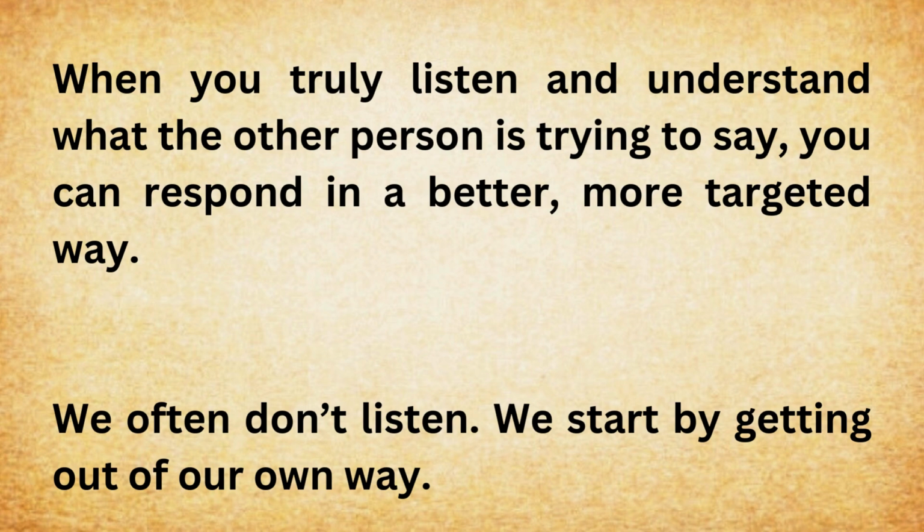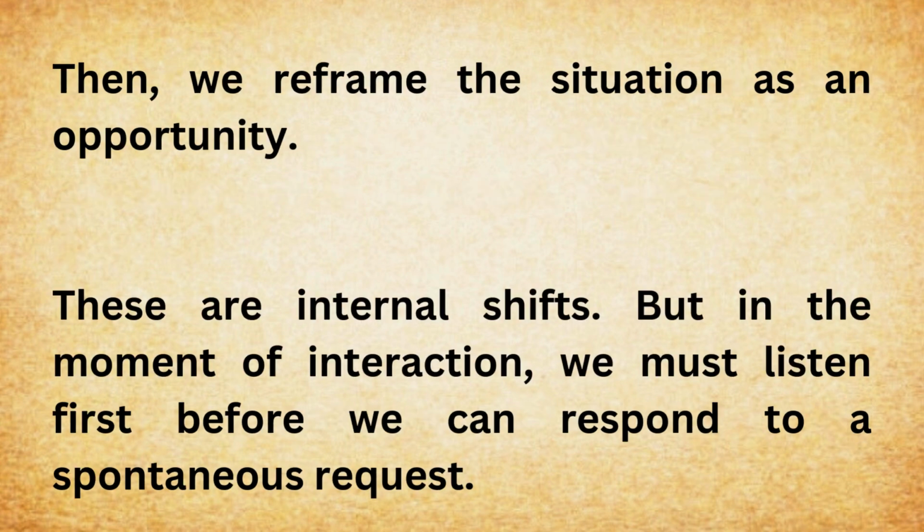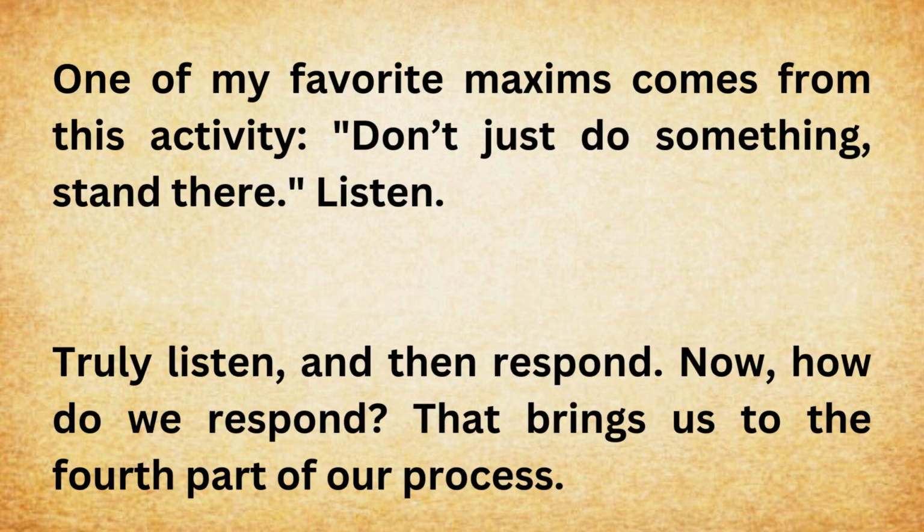When you truly listen and understand what the other person is trying to say, you can respond in a better, more targeted way. We often don't listen. We start by getting out of our own way. Then we reframe the situation as an opportunity. These are internal shifts, but in the moment of interaction, we must listen first before we can respond to a spontaneous request. One of my favorite maxims comes from this activity. Don't just do something, stand there. Listen. Truly listen, and then respond.